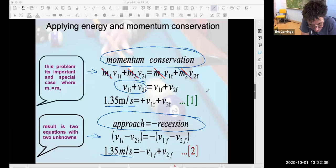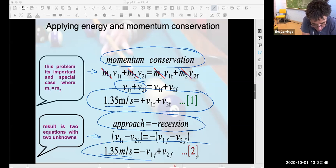And what I've done then is make two new equations. I labeled them 1 in green here and 2 in red here. They are two equations with two unknowns, the two final velocities, V1F and V2F, that I can go ahead and solve for. And so that's what I've got out of applying the physics of energy and momentum conservation: a pair of mathematical equations. Suddenly I've become like a math major, which would be a very awful thing for me, but I've got to solve now two equations with two unknowns.